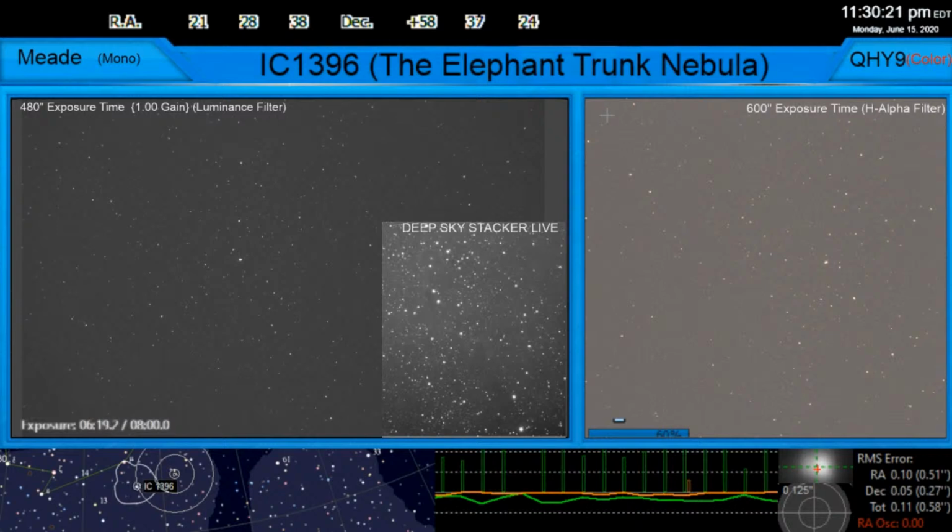Yeah, so there's a lot of little tiny stars through this, and there's a lot of nebulosity too. That's the other thing you have to keep in mind. If you ever get a chance, take a look at IC 1396, or even just type in the Elephant Trunk Nebula, and you'll be able to see just so many stars and so much nebulosity. It's pretty much a stellar nursery. It's just incredible.